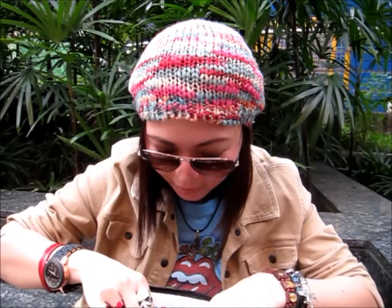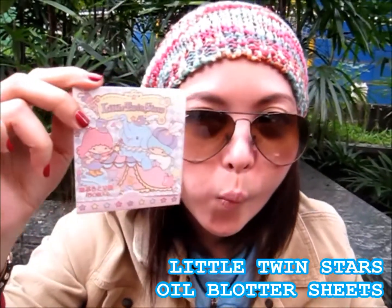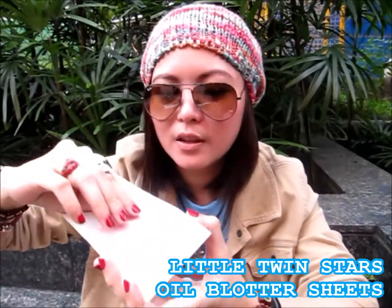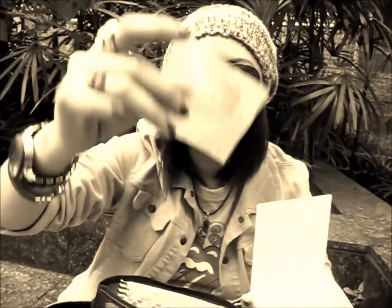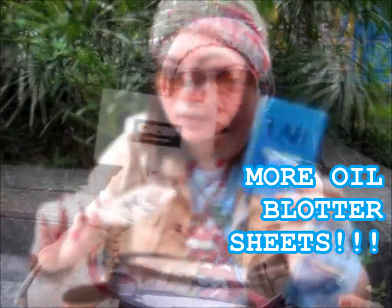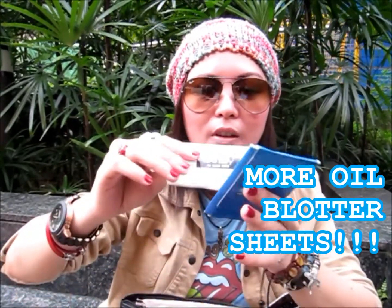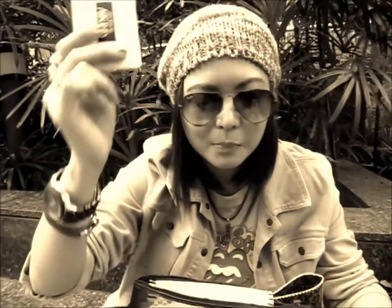Then, okay, the girly stuff comes in here. Little Twin Stars oil blotter. Hey, this is really cute. See the inside. See? So there's drawing of Little Twin Stars. See how oily I am. Oh, not really bad. Okay. Super cute. I got oil blotters. I am an oil blotter freak. I got Gatsby. I love this one. This is my favorite. The gray oil clear sheet. Not the powder type, alright? Because the powder type, when I put it on my face, it's like... The pouch is personal or something like that.